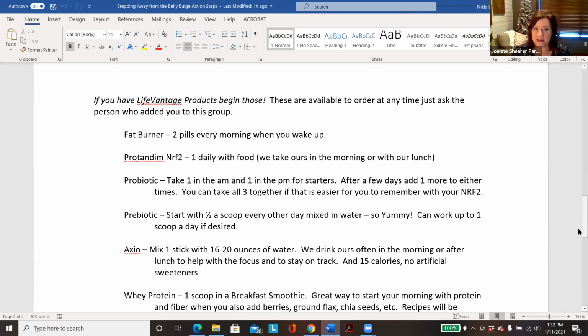Now the prebiotic is going to be the sunshine, the dirt, the food for those probiotics, right? The prebiotic is a powder. It comes in a little tub. A daily serving of that is a scoop. However, my suggestion would be to start with half a scoop, every other day, just to let your body get adjusted to it. It's super yummy, like a blood orange flavor. I love it. You just mix it in with water. And then if you want to, you can work up to a scoop a day.